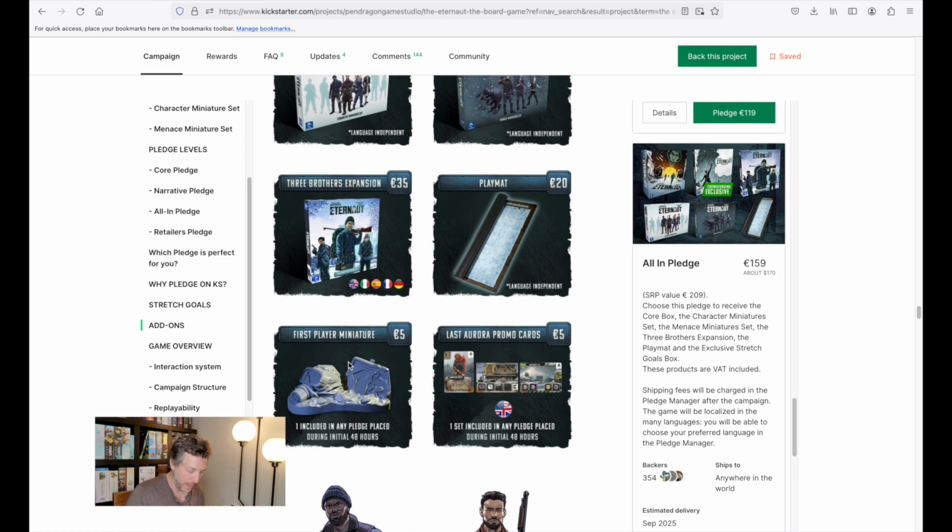There is a first player miniature, which was included if you pledged during the first 48 hours of the campaign. You'd get it for free. But if you haven't done that by now, it's too late. You can add it on for $6. And then there are also some promo cards for one of the previous games called Last Aurora. That was the one that I said that I own and I really like. And it is $6 if you want to add on those promo cards.